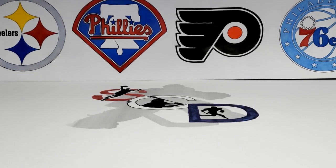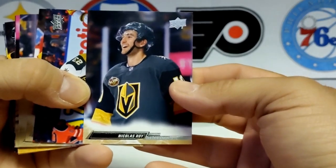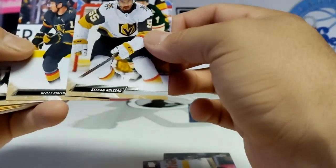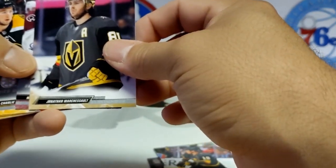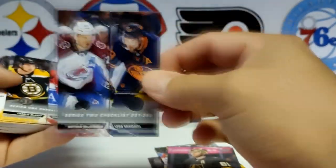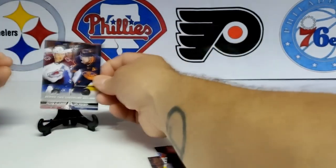We got into a hockey break with my friend Croatian Iverson, and we picked out some Series 2. I got a Nicholas Wah, Alec Martinez, Kolarsar, Smith, Marchessault. I got a McKinnon and Leon Draisaitl. I like that card right there. McKinnon and Draisaitl.